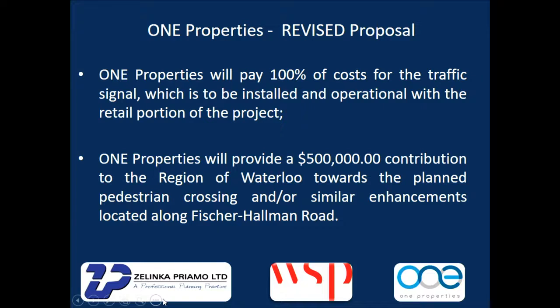And so what we're here today to ask for is a revised motion in which my client, One Properties, the developer of these lands, will pay 100% of the cost for a signalized access, that's a traffic signal, which is to be installed and operational in the retail portion of the project. That's the southerly access on Fisher Holman Road. And we're anticipating that this access will be permanent. Additionally, One Properties is proposing a $500,000 contribution to the region towards planned pedestrian crossings and intersection improvements at this location.